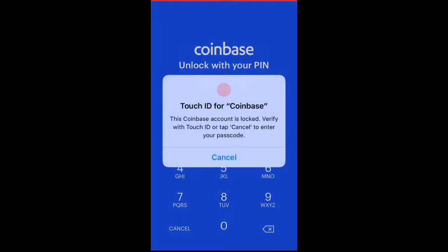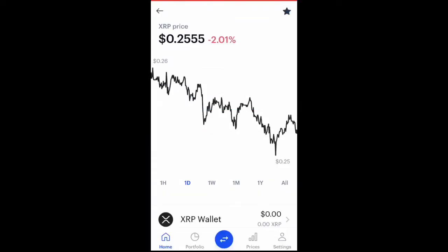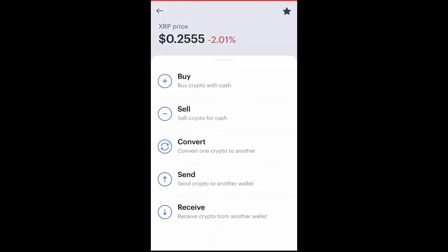Okay, next, Coinbase. Coinbase is one of the most popular exchanges, and I kind of understand why, because it's an easier interface, I suppose, for beginners, but very limited choices. I'll show you what happens here if I click the trade and I want to convert.